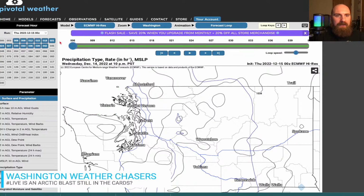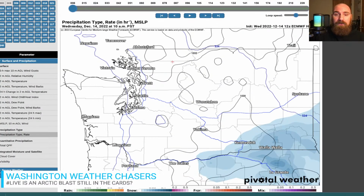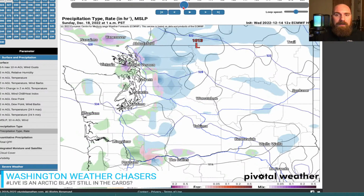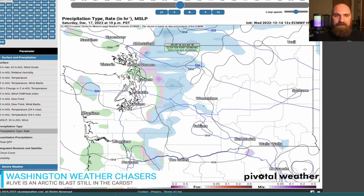There is the 0Z model running right now. So if you guys hang with me for a bit, we'll be able to see what the most recent model run that's running right now will show. But this morning's model run of the European on Saturday has some snow starting for the mountains.